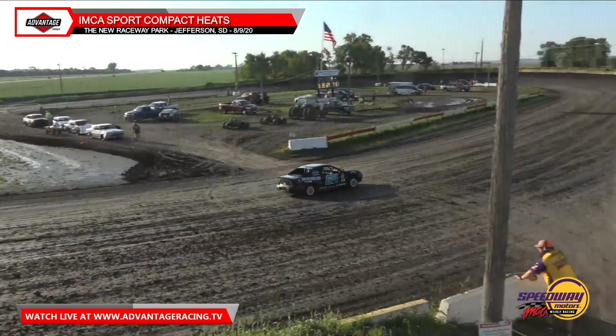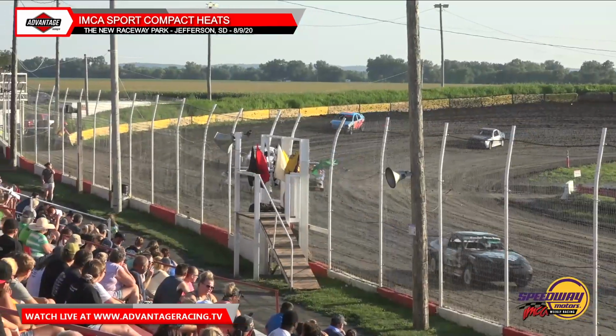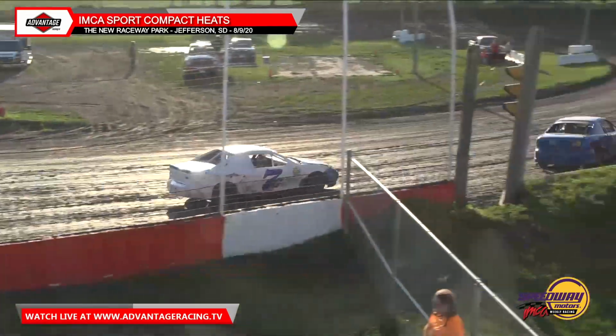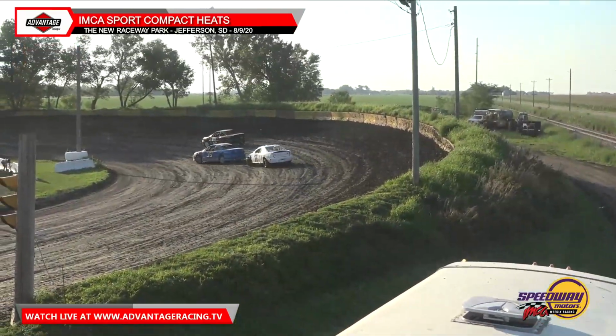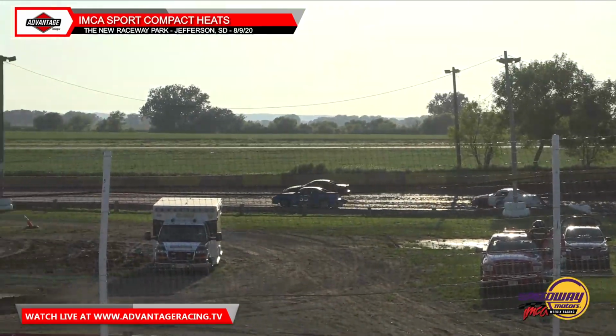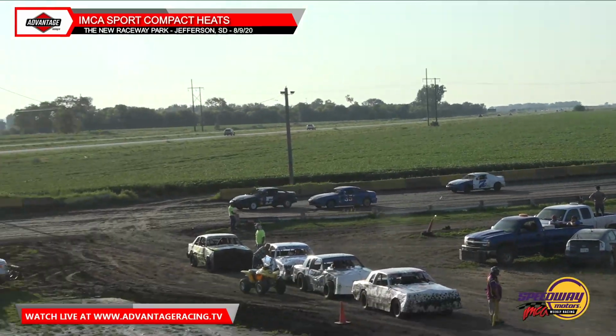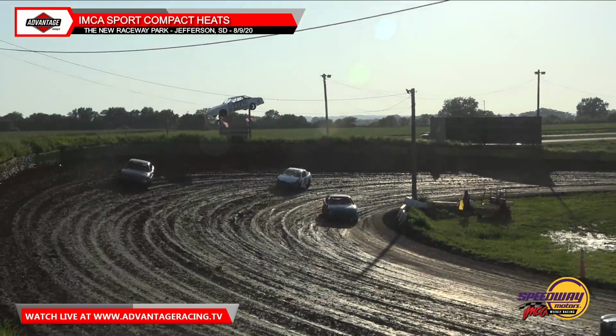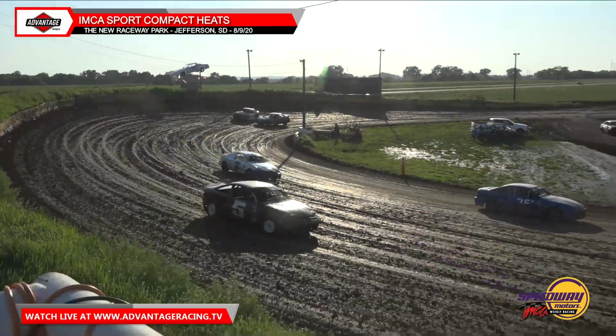Danny Vanderveen, 69V, out with the race lead. The 5 car of Garcia running in second. He's about to have some company, though, in the form of 35X. But Connor Brown, Aldape in the 7G there as well, running fourth, waiting in the shadows. As back at the back of the pack is going to be Steckler and Taylor Brown in the 35 JR.